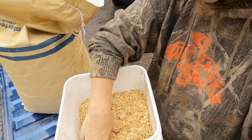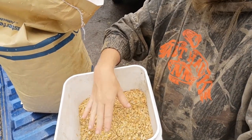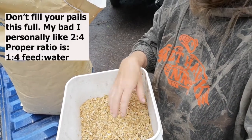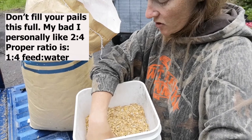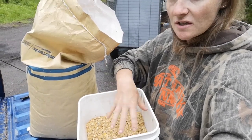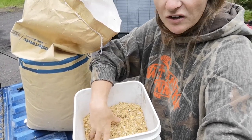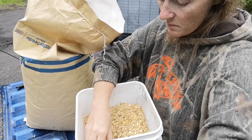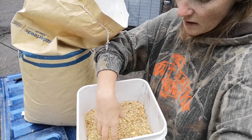So basically what I've done is I fill a pail up 3/4 of the way, and then I'm going to fill it to the top with water. I'm going to put a lid on it, and it's just going to sit and stew and think about its actions. Within 12 hours, you can naturally start to see bubbles occurring. I will start feeding this within 12 hours, but it's probably best to wait till about 24-ish. And then you'll use it up.